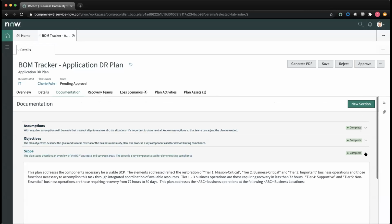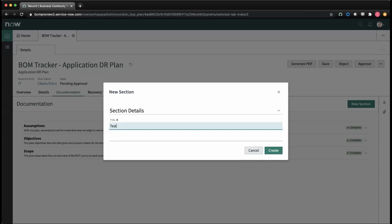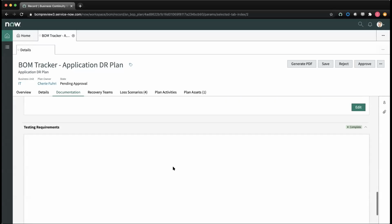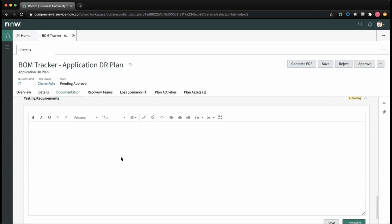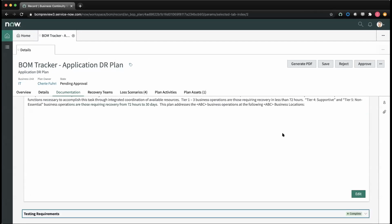And you could certainly go in and you can add new sections as well. So if I did want to add in any kind of testing requirements and document that as part of my plan, I could simply add that section, and that will show up here as well. And then I can go in and identify those testing requirements here. So I could say plan needs to be tested annually. So that's our documentation summarizing key components of the plan or key components of our disaster recovery or business continuity program.